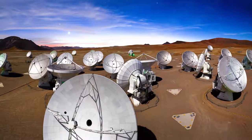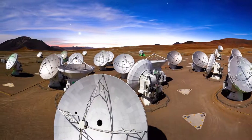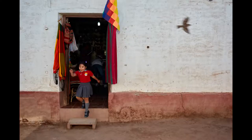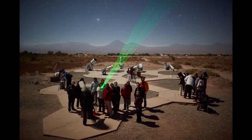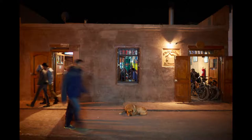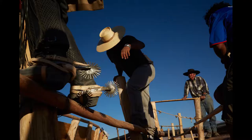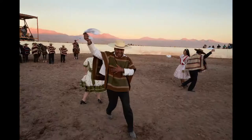This is ALMA, one of the world's largest radio telescope arrays, searching for the origins of the universe. But I wanted to give the project a sense of place. I didn't want it to just be about science. So I spent some time in the area, capturing the tourists who come for stargazing and go to the local bars, and spent some time at a rodeo, just photographing the environment. I didn't want it to just be a story about science.